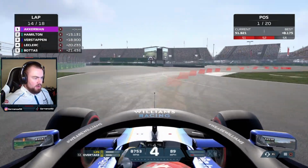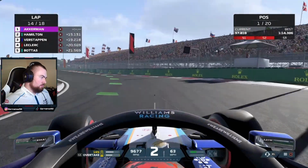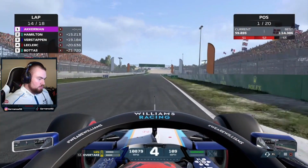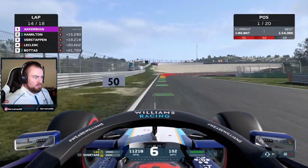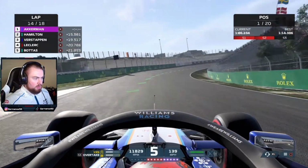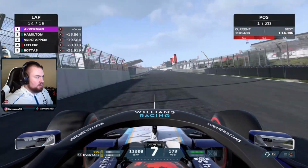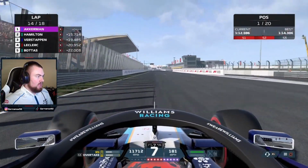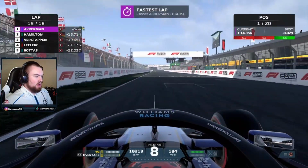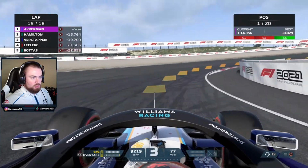We have 5 laps left, soon to be 4 as we cross the line. We just need 4 more clean laps, and we are the winner of the Dutch Grand Prix. With the Williams car, I'd like to add. Yeah, Max Verstappen's now 4 seconds behind Lewis Hamilton with 5 laps of fuel remaining. So his strategy was all wrong.